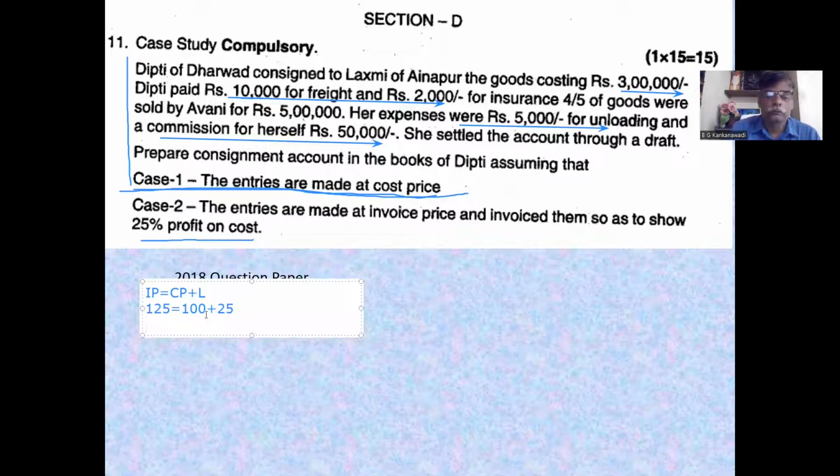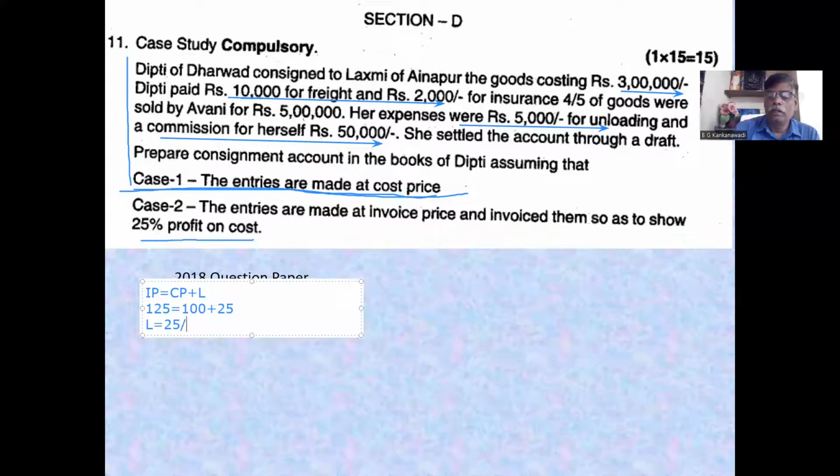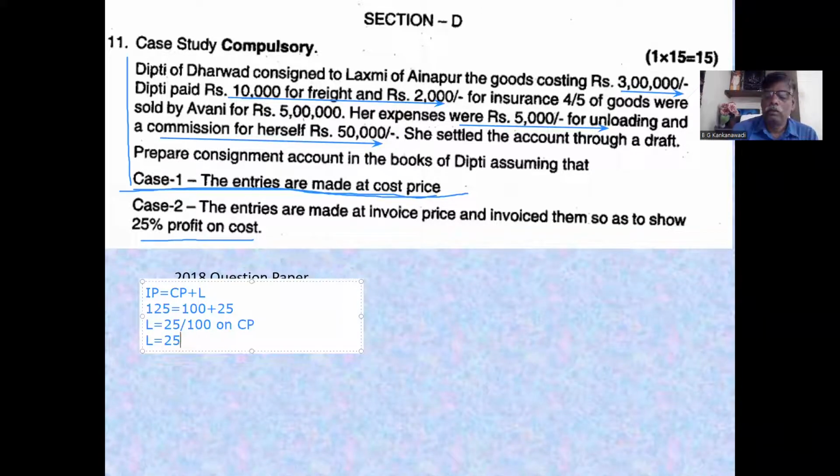So L is equal to 25 divided by 100 on CP, and L is equal to 25 divided by 125 on IP. So 1/4 of CP, 1/5 of IP. Here loading is 1/4 of CP, 25% of CP, and 3 lakh is the CP.